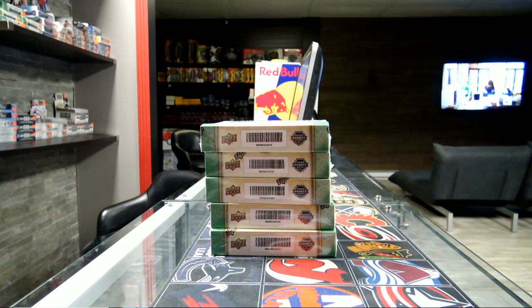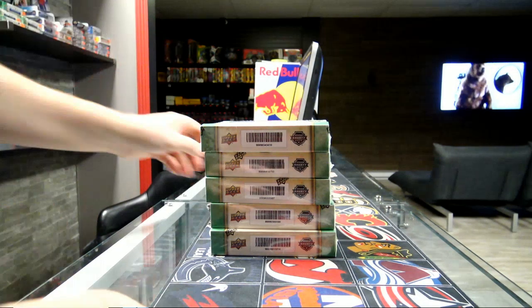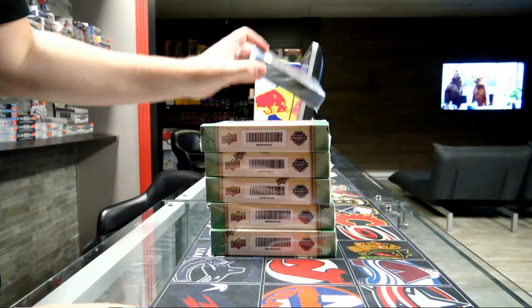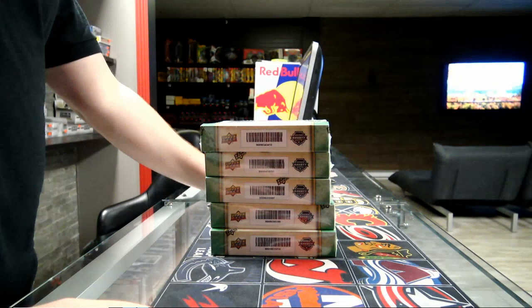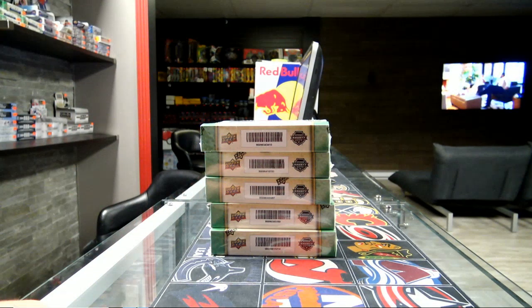All right, so live. 38. 5 boxes of artifacts and a Splendor box.